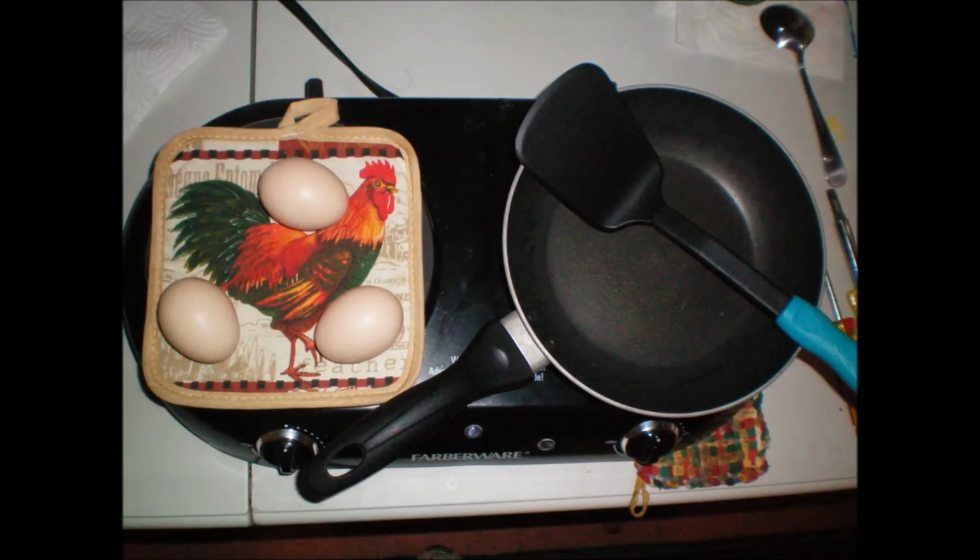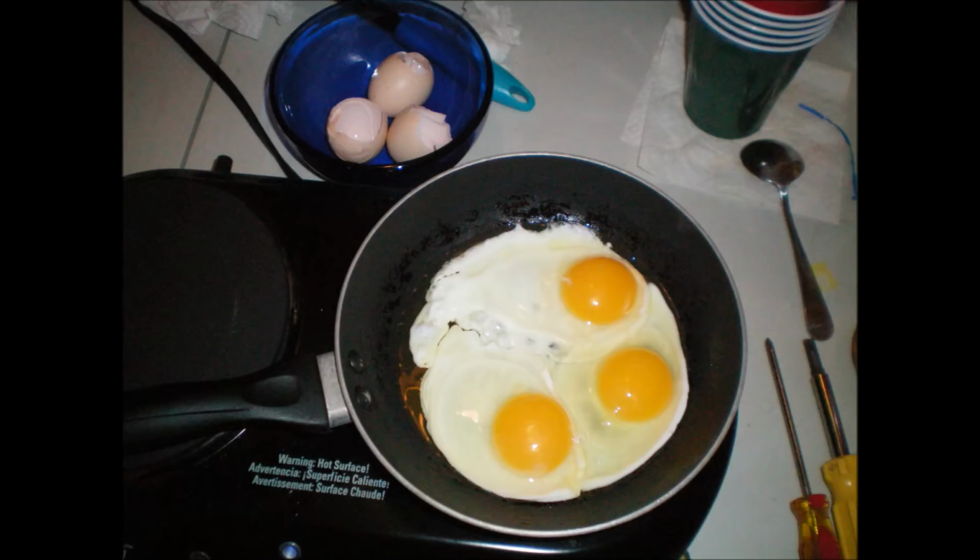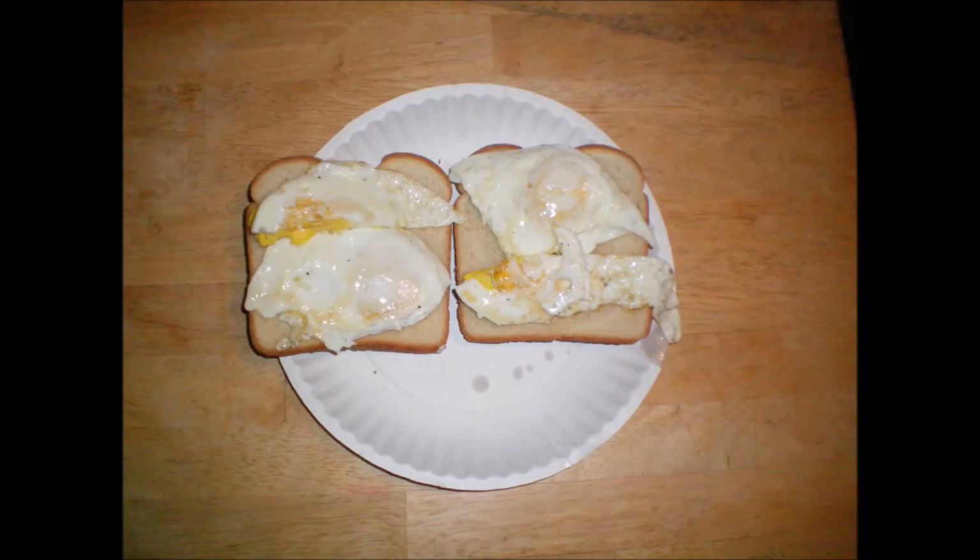It may have only been a fried egg sandwich, but that was a really scrumptious fried egg sandwich. So, hats off to the ladies. Thanks, hens number 1, 2, and 3, although I think it was only 1 and 3.